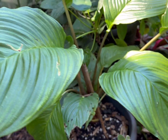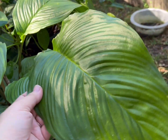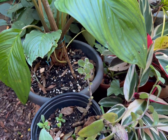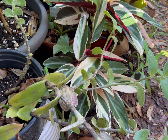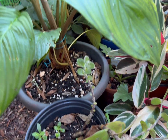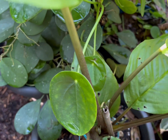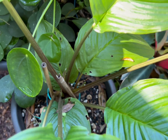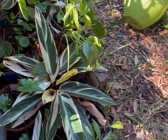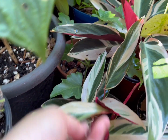This is my bat plant. I don't have the flowers yet, but look how gorgeous. It's big. And snails love to eat those leaves, but I just leave them as long as they're not going to eat my flowers. And I think the flowers are coming soon. I can see the buds. Now I can see it from the inside right there. We'll see. And then I have some of these gorgeous prayer plants.